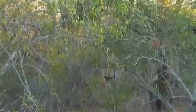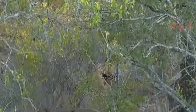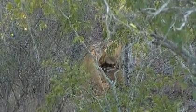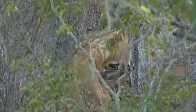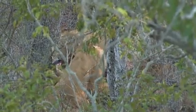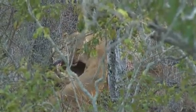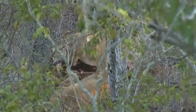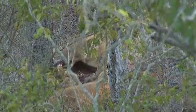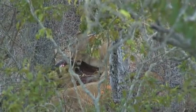And here we are with the rest of the Nkuhuma pride. Hopefully the other two are on their way to join us shortly. But what a wonderful way to start off our morning. Now it is a very, very tricky position, this particular buffalo kill. As you can see, our view is not fantastic, but here we have two lionesses and their lovely little cubs.